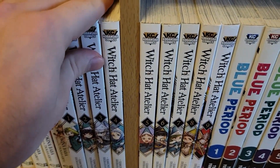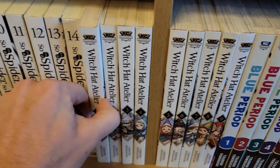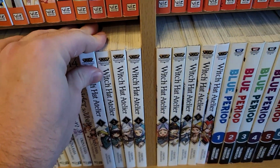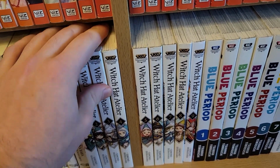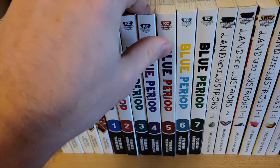And then Witch Hat at Chilly Air, 1 to 9, a series with great art, and the story's still kind of growing on me. I love the world building it does, but sometimes they're just sitting around making potions. I'm like, God, something happened. That's where I am at with that series.